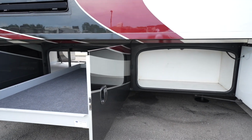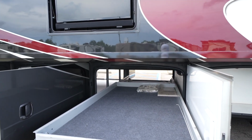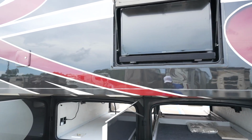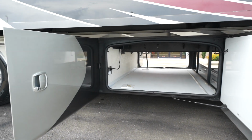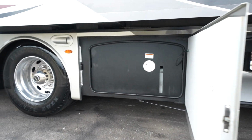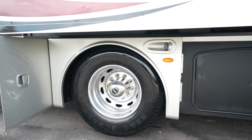Storage is abundant with pass-through basement compartments and a slide-out tray for easy gear access. An exterior entertainment center with a 32-inch TV and soundbar is great for outdoor movie nights or tailgating with friends and family. Power patio and door awnings plus slide toppers keep things tidy, dry, and shaded from the elements.